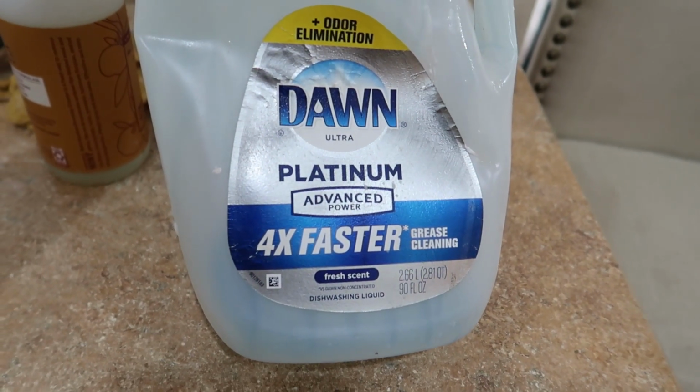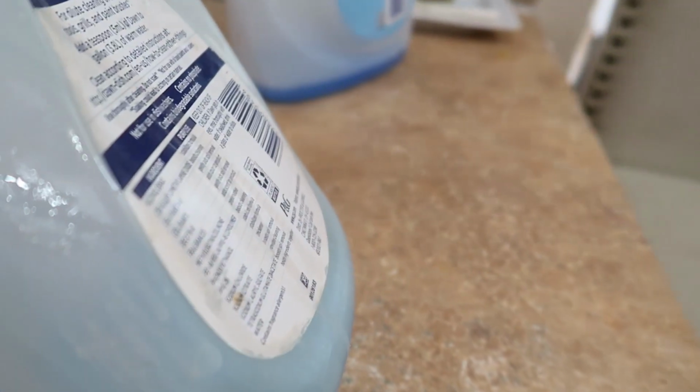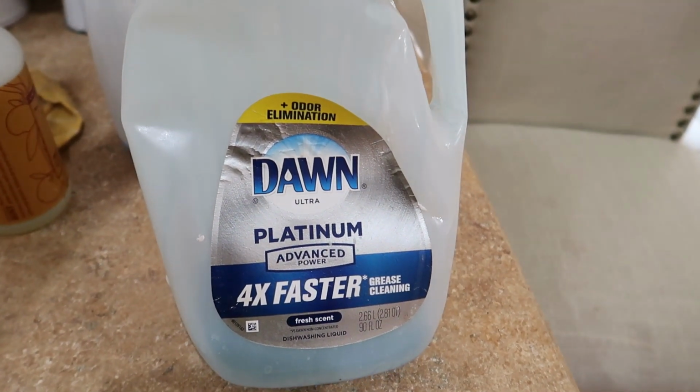I'm going old school and using Dawn Platinum Fresh Scent dishwashing liquid, y'all. It smells so good and will have your whole kitchen smelling fresh. It's time for me to get a new bottle because this one is almost empty.